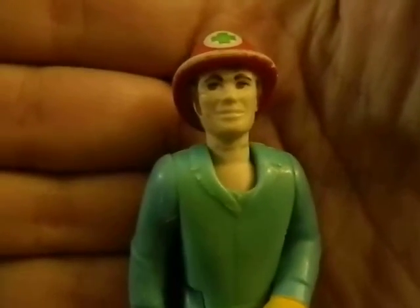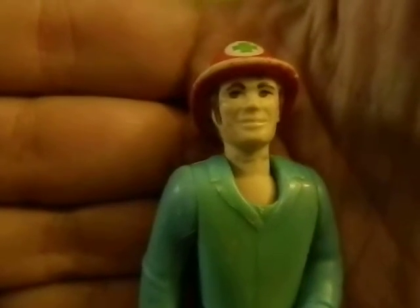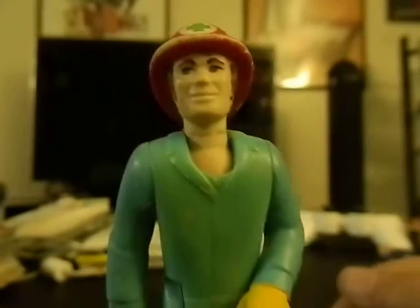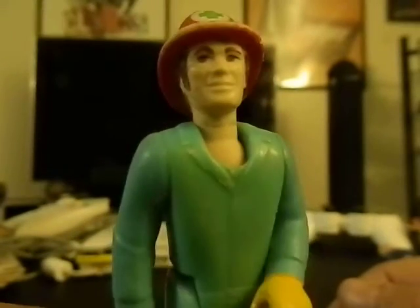And everybody around my age should know who this is. This is the Fisher-Price Adventure People Emergency Rescue little guy. So very cool. He was $1, so pretty cool.